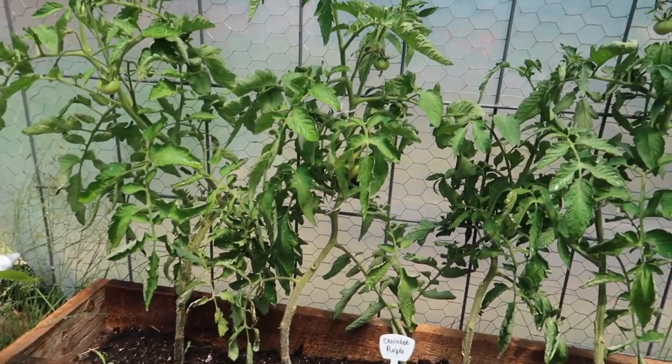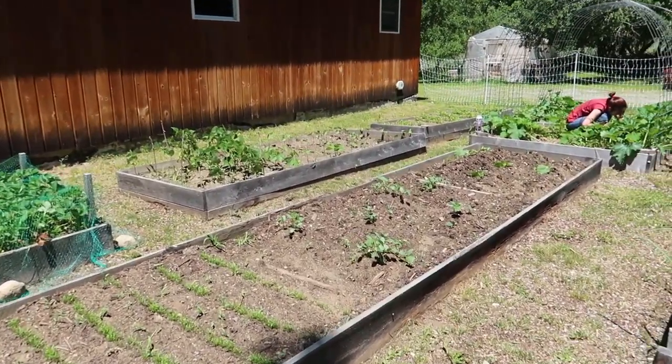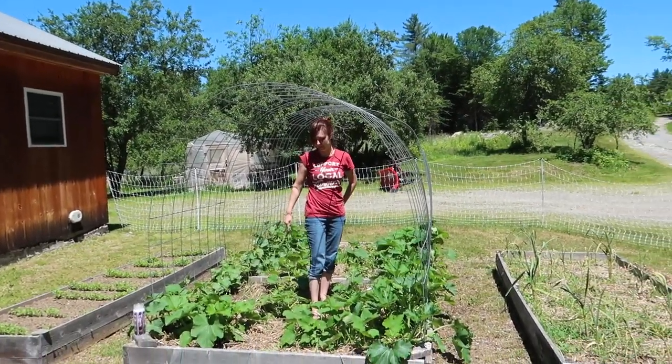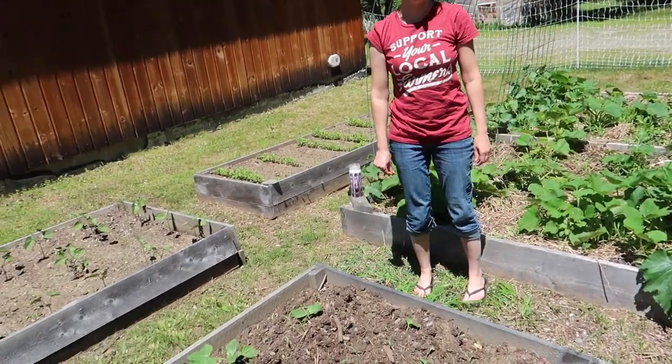Oh, I'm liking it. Look at all those tomatoes. We finally got a couple of weeks of warm weather and now the garden is jamming. Now I wish I planted more stuff. Now you wish you planted more? Yeah, but we had weather in it. The weather has been terrible.